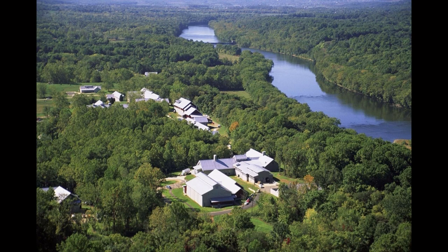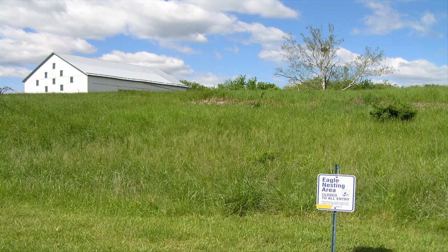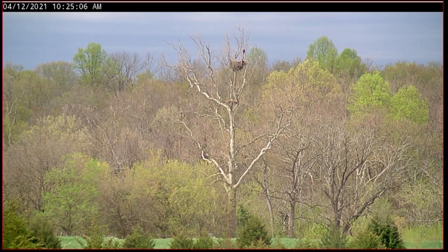Maryland is on the right-hand side as we're looking at this photo. West Virginia is on the left side of the river. And Dam 4 on the Potomac is up towards the top of the screen. So here's the view that the eagles would see as they fly over: that's our auditorium down below, some of our instructional buildings. Beautiful fall shot. And the Potomac in the background. It's the home of the U.S. Fish and Wildlife Service, but since 2003, it's also been the home of this nesting pair of eagles. You can see our sign here says closed to entry during the nesting season. That's the tree in the background to the right of the barn. And here's a better view of the tree.